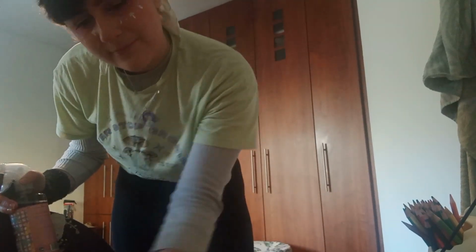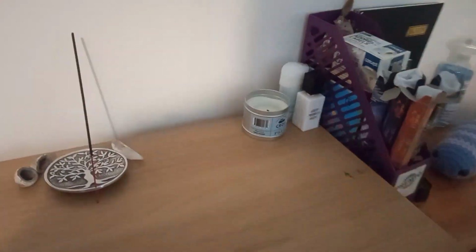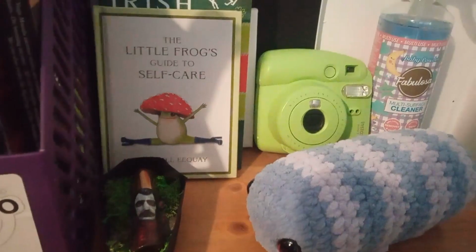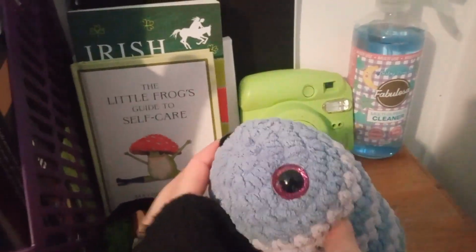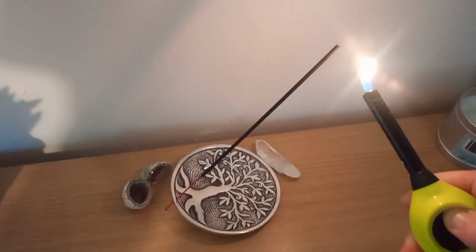Yeah, let's prepare. This is my little desk, and as I said, I try to keep it uncluttered, but I do have a few favorite things. I also have my favorite little book, The Frog's Guide to Self-Care, which is genuinely a really wonderful book. And Joe, the emotional support caterpillar, right at my side for when I need some emotional support. Important to have these things when we are writing darker scenes.